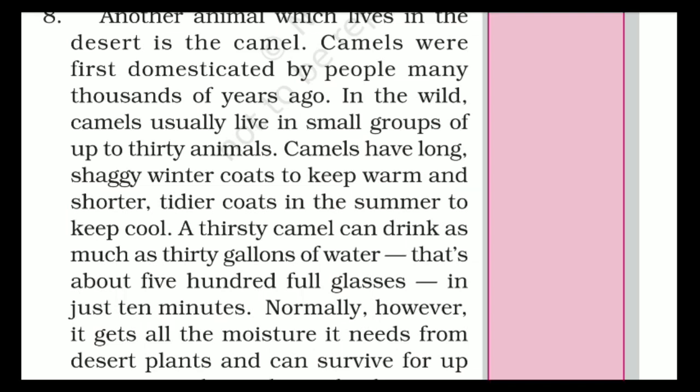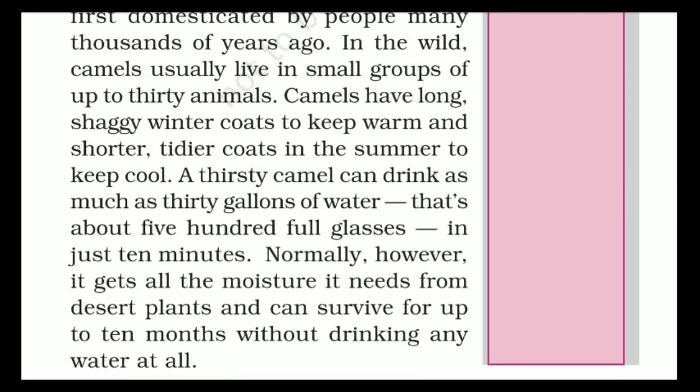Also it is told that a thirsty camel can drink about 30 gallons of water. It means like 500 full glasses of water it can drink in just 10 minutes. And where they cannot find water, they can eat plants and collect moisture from the plants, and they can even survive for 10 months without drinking any water. Think about it. Camels have the capacity to live without drinking water for up to 10 months.